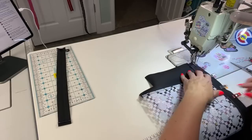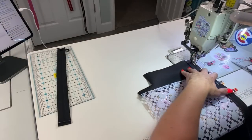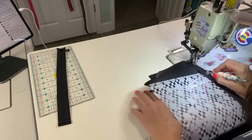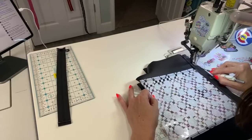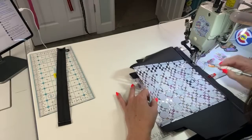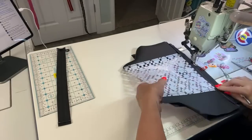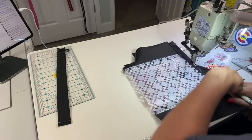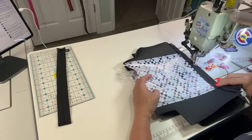All right, full seam allowance. The zipper does tend to want to slide when you're sewing it to this clear vinyl, so I just kind of hold it in place with my stiletto, and it helps quite a bit. My layers are just sticking together. Stick right there.